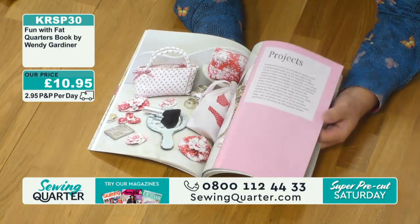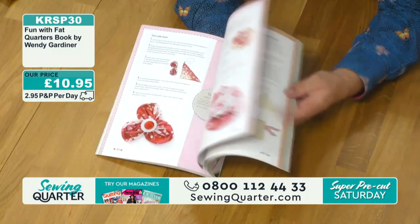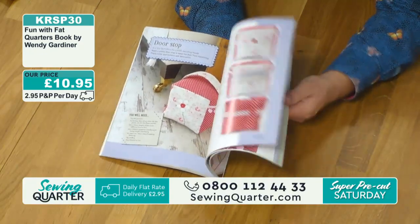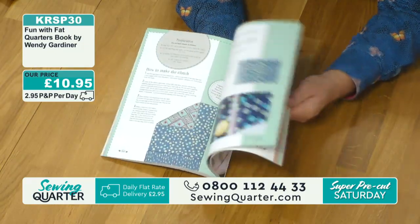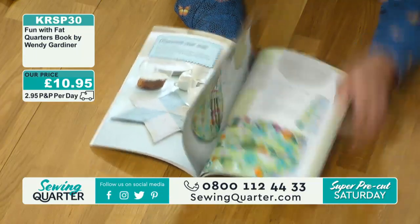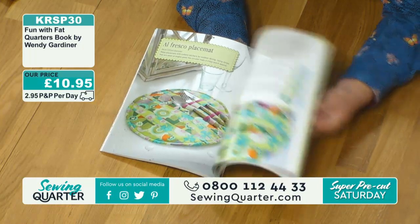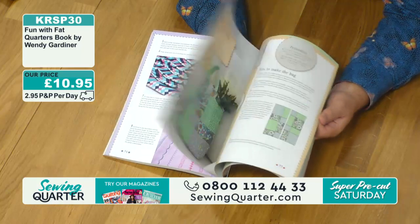Oh, what's Joe lost? Right, projects, here we go. Fabulous flowers. Joy would like those, wouldn't she? I saw Joy yesterday. Drawstring bags. Quilted cosmetic bags. They're nice, aren't they? Doorstop, we've got that doorstop. Lovely little party clutch bag there. Pinning. I mean, the fantastic press. Oh, we've got that. We've got that one made out of cake. In fact, we've got that one made out of quite a few fabrics. Joy did one like that. I think hers was inspired by that one. We've got that cushion. Obviously very, very popular.